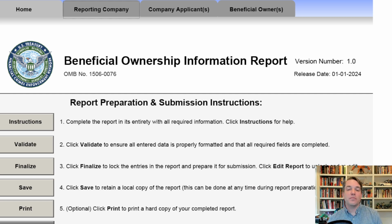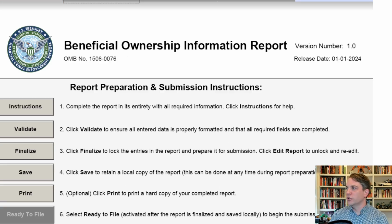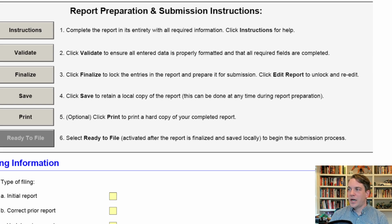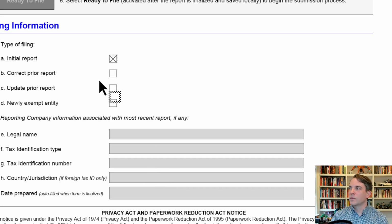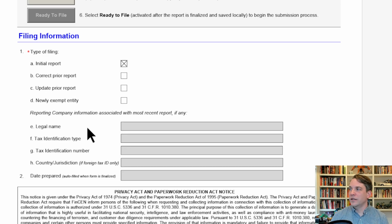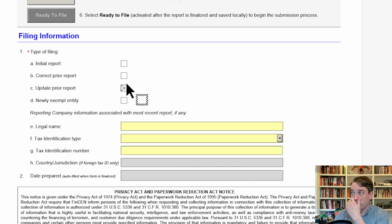Now, I mentioned there's also a PDF version of this. I have not used this just yet, but let's walk through. What you're going to see is that this PDF looks a lot like what we saw in the online version. Again, completing it, type of reporting, initial. If you tick the box for initial report, it's graying out all of this information, but if you untick that box, correct a prior report, then you've got to put in this information so FinCEN knows what you're updating.